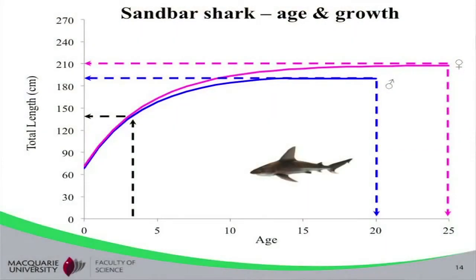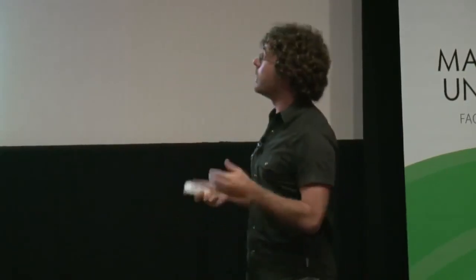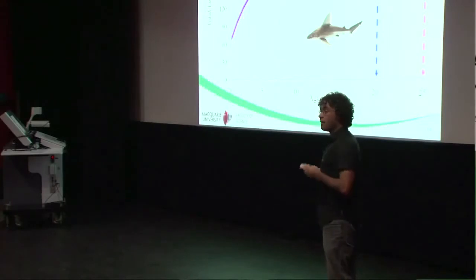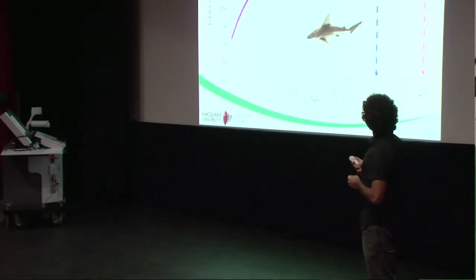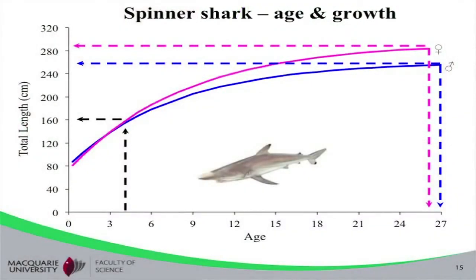So we can see that for about the first 4 years of their life, and in that time they reach about 1.4 metres long, the males and females will grow at a very, very similar rate. But then, like the dusky shark that I just spoke about, the females continue to grow for a longer time than the males, which results in the females attaining a larger size than the males in this species. And the females in the data that I got were shown to have a longer lifespan than the males as well. And the third species, the spinner shark, again, for the first 4 years of life, the males and females are growing almost identically. And in that time, they get to about 1.6 metres long.